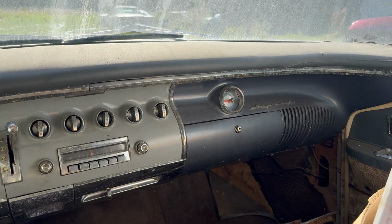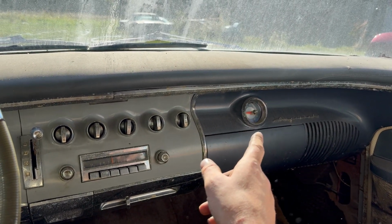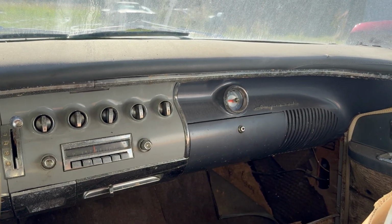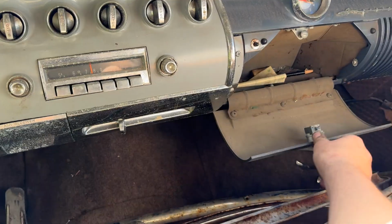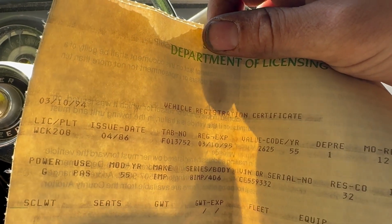On the 55 Plymouth dash, there's actually an important gauge over there. I can't remember if it's oil pressure or temperature, but you pretty much can't see it from the driving position. Anyway, here's the glove box, which is locked. Or maybe it's just stuck. Yeah, okay. Here's the last registration, which is still sitting in that glove box.